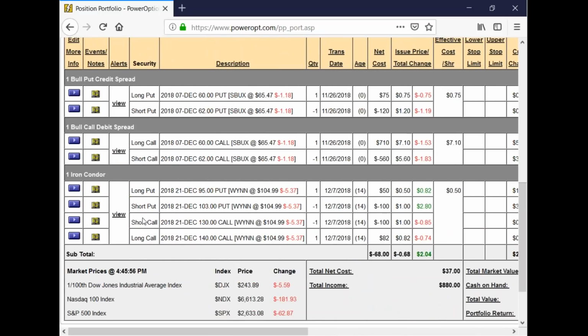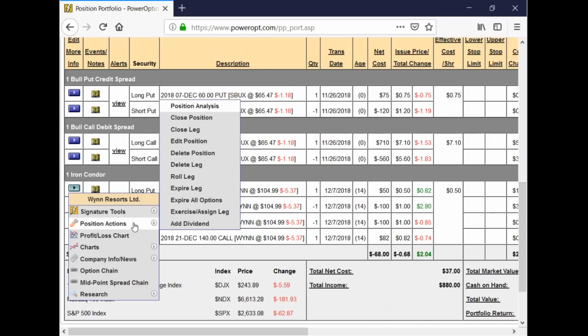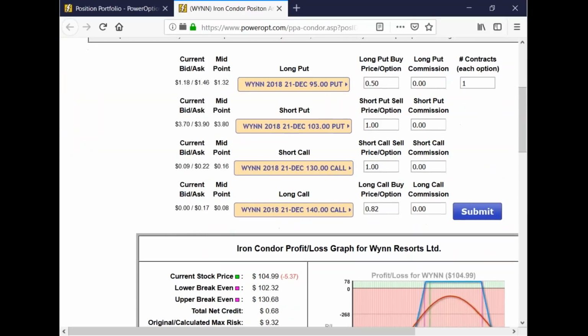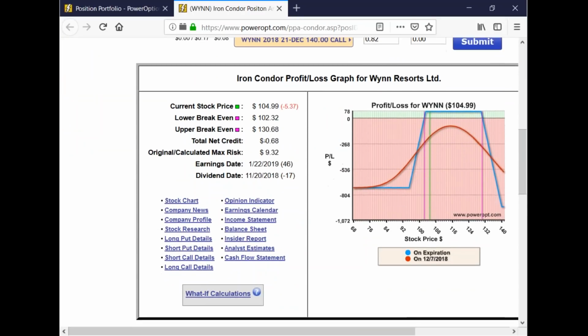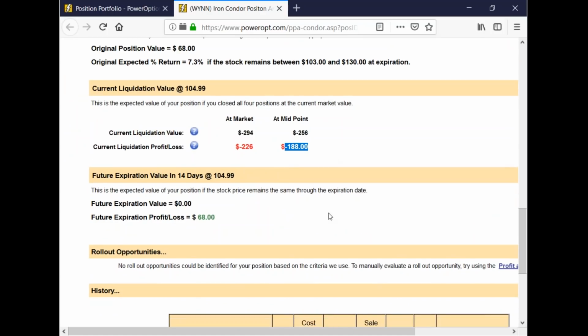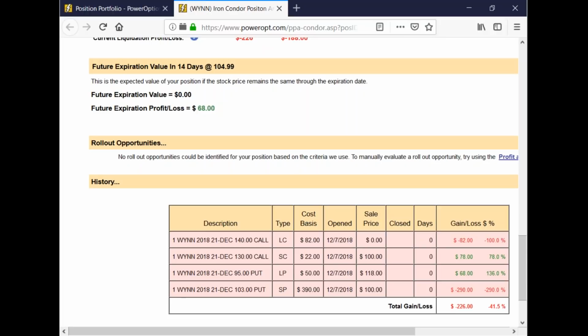But anytime I'm tracking a position in the portfolio tools, I can go to position actions here, position analysis up at the top. That'll give me a breakdown of my current Iron Condor position. There's our WYNN position again, sort of where we stand right now at market and based on midpoint, gain and loss. If the stock does stay right at 104.99 in 14 days, you still make the maximum profit. Okay, but it doesn't see any rollout opportunities right now.